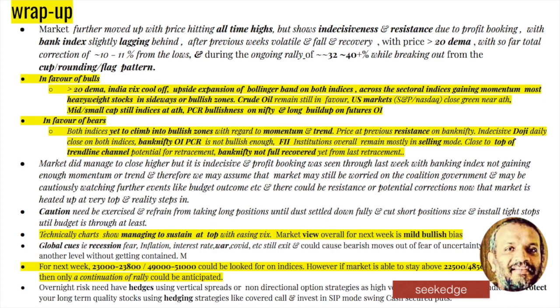As long as 23,000 and 22,500 and 58,500 are maintained on the indices, we may be prepared for the continuation of the rally. For next week, maybe 23,000 and 23,800 on the lower and upper side for the Nifty, and for Banknifty, 50,000 and 51,000 maybe the levels that we really have to look out for.